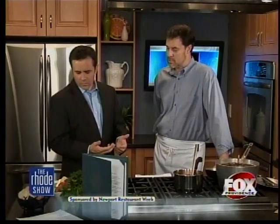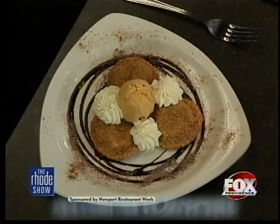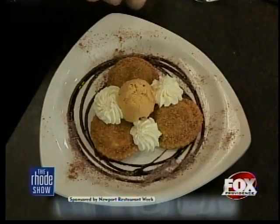And what goes into this? You say it's a fried dessert? Yeah, it's a fresh pumpkin ravioli. And then we bread it with panko breadcrumbs and we deep fry it. A little pumpkin gelato on top, chocolate sauce, and some shaved chocolate. Very nice. What do you say I give it a whirl here? Sure, dig in. While I'm digging in, more for everybody else.